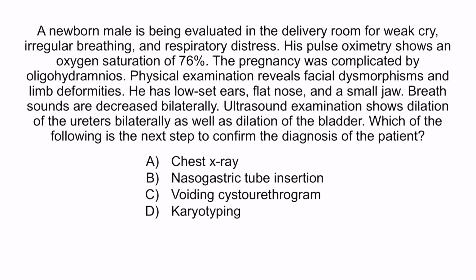A newborn male is being evaluated in the delivery room for a weak cry, irregular breathing, and respiratory distress. His pulse oximetry shows an oxygen saturation of 76%. The pregnancy was complicated by oligohydramnios. Physical exam reveals facial dysmorphisms and limb deformities. He has low set ears, flat nose, and small jaw. Breath sounds are decreased bilaterally.